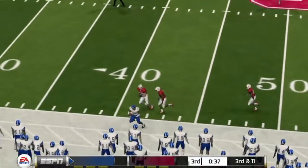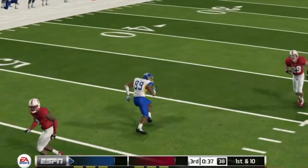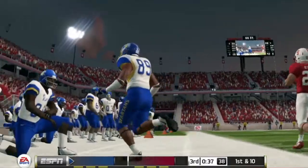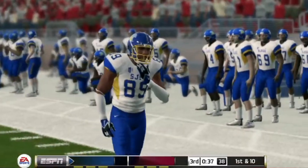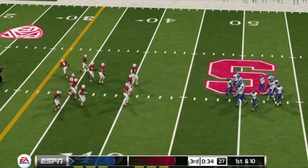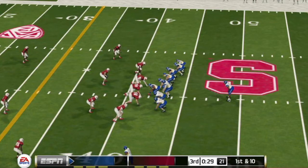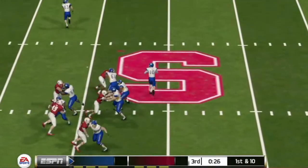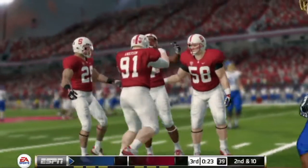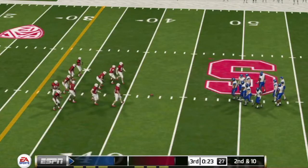Throws it, and he stays in bounds, and he hauls in a big one. First down. From the 42-yard line, first down. Hands on it and dropped it. Number 88, the intended receiver on the play. That makes it second and 10.